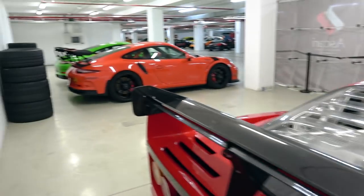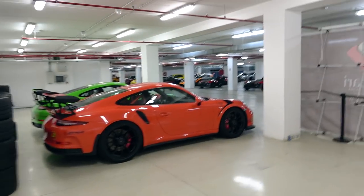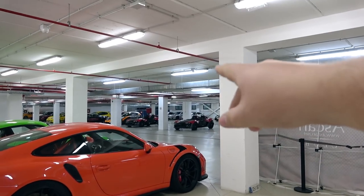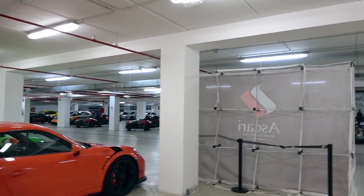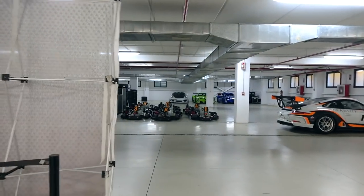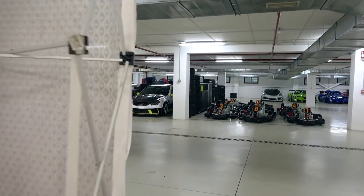But yeah, they've got a few GT3 RSs and lots of Lotuses and Zenos, I think it's Zenos or Enos, I can never remember. They've got Radicals, Porsche Cup Cars, some go-karts, but yeah, let's have a little walk around.